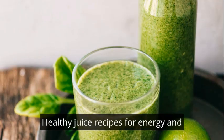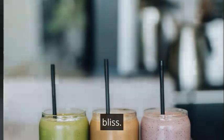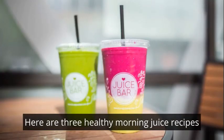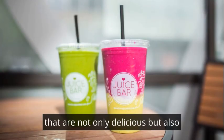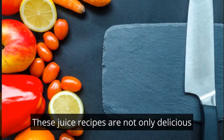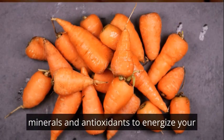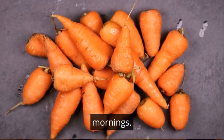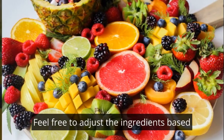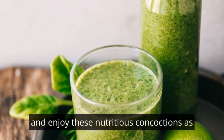Healthy juice recipes for energy and wellness. Boost your morning with nutrient-packed bliss. Here are 3 healthy morning juice recipes that are not only delicious, but also packed with nutrients to kickstart your day. These juice recipes are not only delicious, but also provide a burst of vitamins, minerals, and antioxidants to energize your mornings. Feel free to adjust the ingredients based on your taste preferences, and enjoy these nutritious concoctions as part of your morning routine.